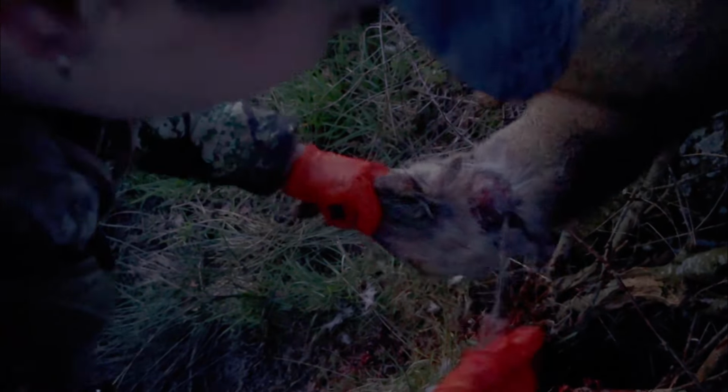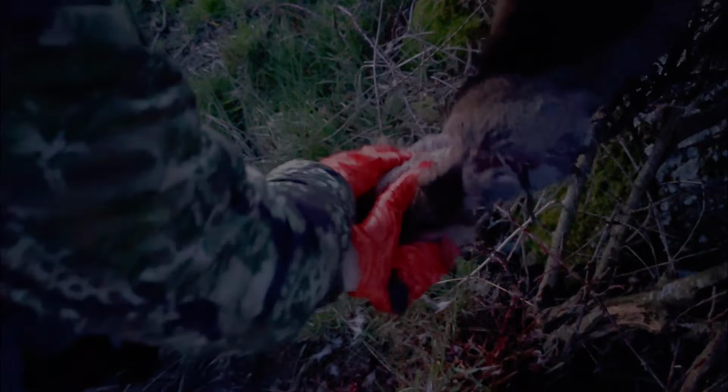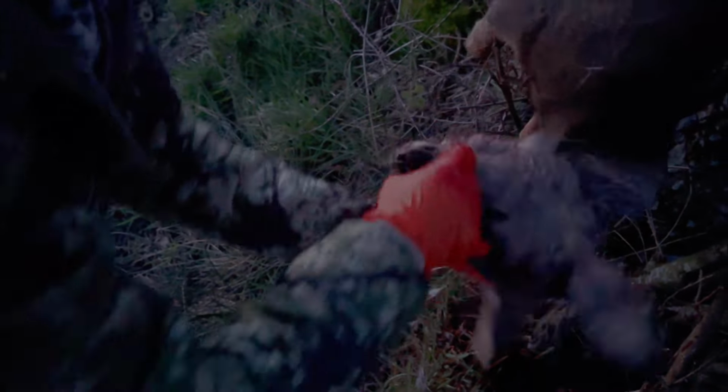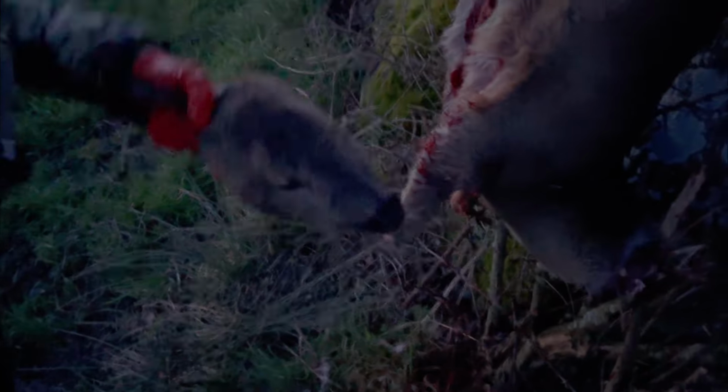So now that you've cut all the way round, you should be able to spin the head, and then the head will just literally come off with a little bit, just to nick through. Job done.